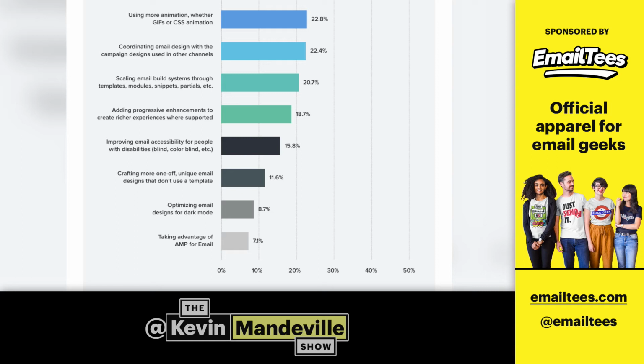Coordinating email design with the campaign designs used in other channels. Yes, I think trying to standardize sort of a design system across your entire company, not just email, but if it can span departments such as email, web, etc., having just a cohesive branding is very important. And I think that's not just an email concern. I think that's sort of an organizational challenge.